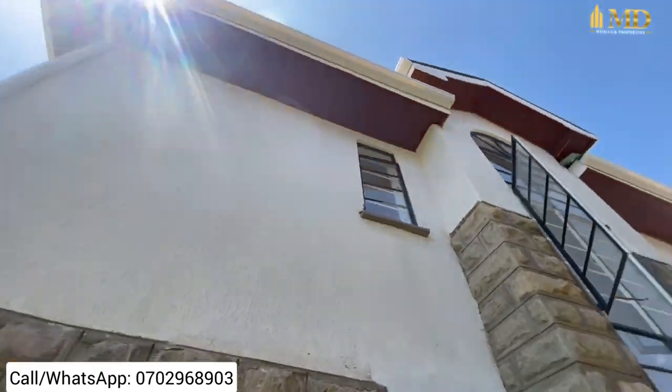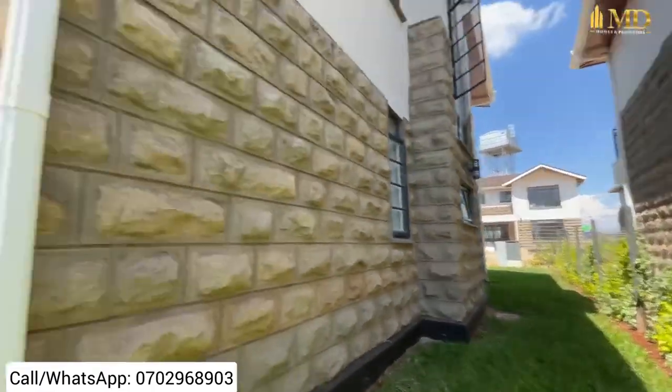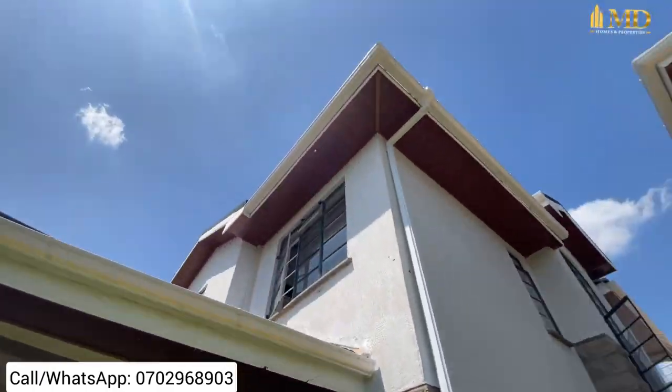There's something about this stone wall finish on this house. It's amazing. I don't know what you think. Let me know.